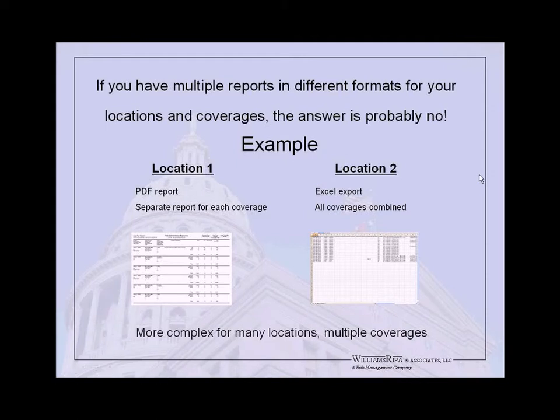So the answer is, if you have multiple reports in different formats from your different locations and your different coverages, your answer is probably no. You're not really going to be able to track this information if you're getting data from multiple sources and they're in different formats. Here's an example. Let's say we have two different locations. Location one has one data provider, a TPA. They're providing you a PDF report, and they might be sending you a different report for each coverage that you have at that location.